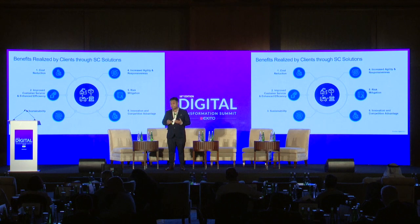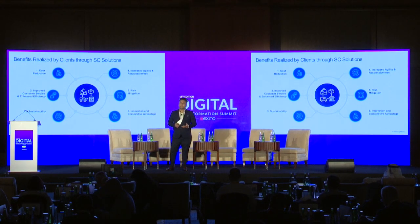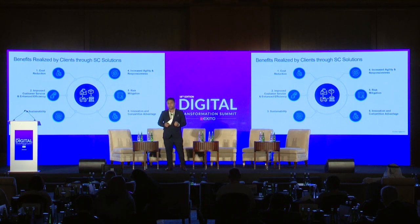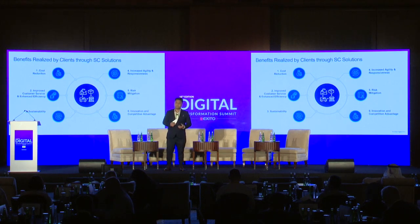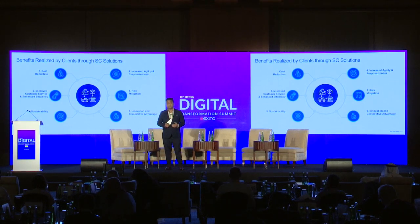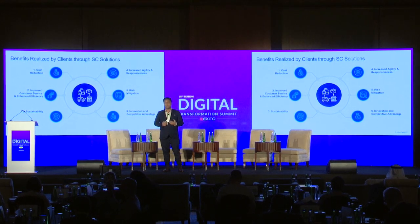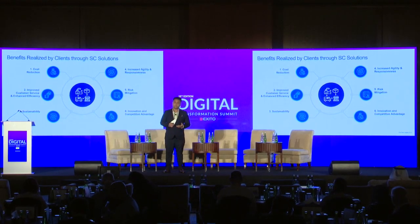We have increased agility and responsiveness. If we are more efficient in our supply chain, we can be more agile. We don't need to stock up all the products thinking we'll be able to sell them at the back of the store. We can forecast more accurately. We can be more responsive to demands related to events like Eid or Christmas, where we often face misallocation of products to the stores.